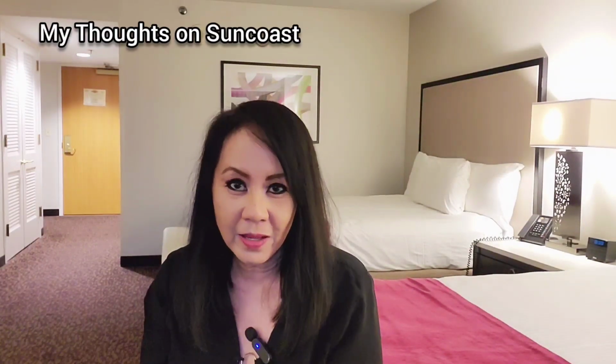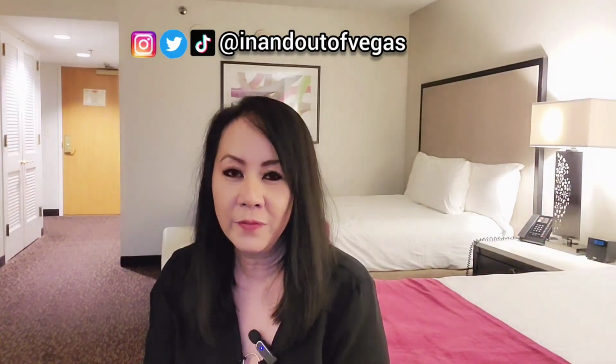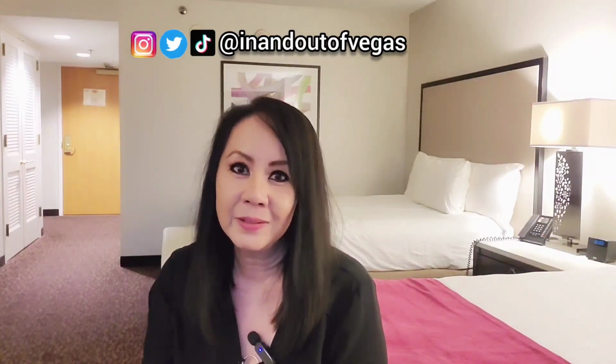I am back in the hotel room. I just wanted to talk a little bit about Suncoast. I think this is your hotel casino if, one, you like to play golf. You saw the amazing view from my window. It's a great room for golfers. This one in particular is the 2 Queen with a golf course view. And it's close to a lot of great golf courses.